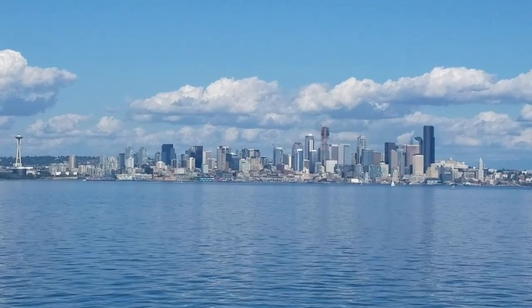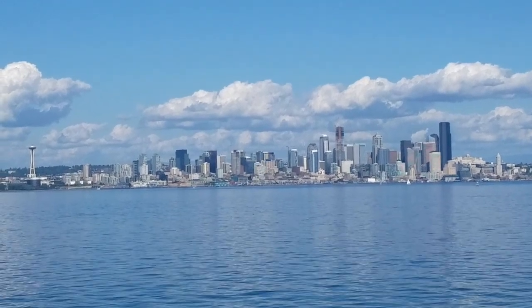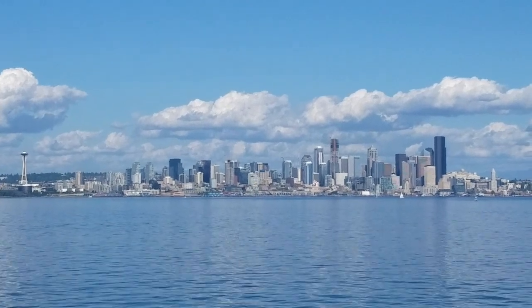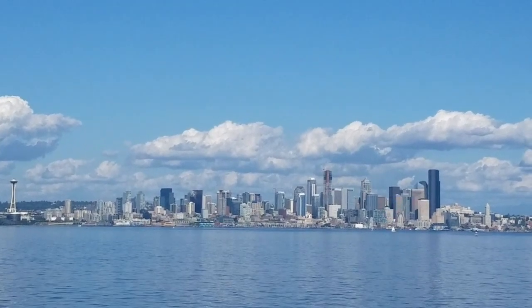We are approaching the Seattle skyline, coming in from one of the islands, having a wonderful time on this coastal road trip. I am going to enjoy some salmon, crab legs, maybe a glass of wine, and some tea. So let's do this and have some fun.